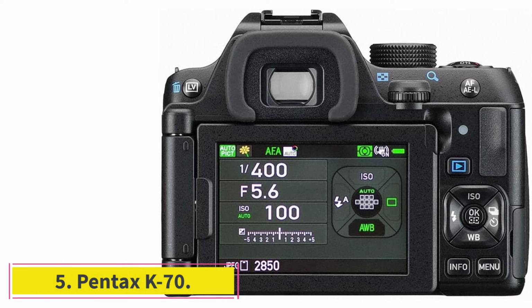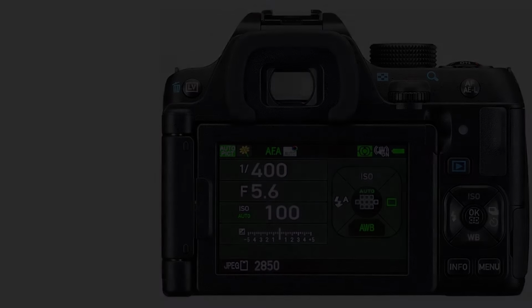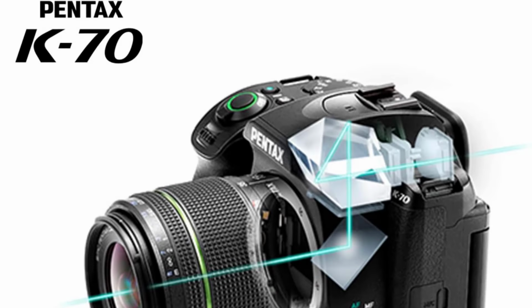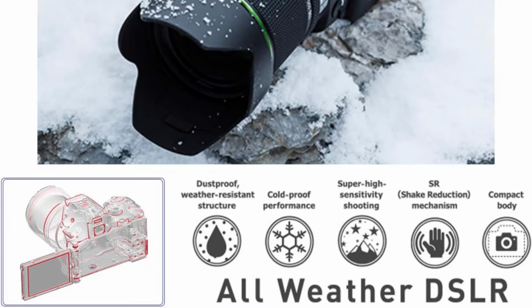At number 5. Pentax K-70. Nikon and Canon dominate the DSLR market. But Pentax also produces DSLR cameras worthy of your attention. And the Pentax K-70 is one such camera. It's reliable, robust, and has some unexpected features. And it produces excellent images. You can't ask for much more from a camera at this price.